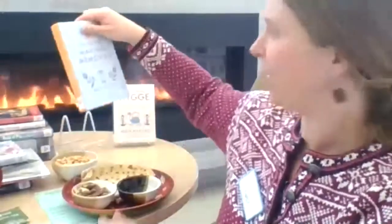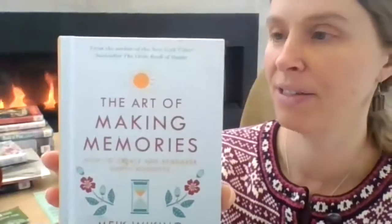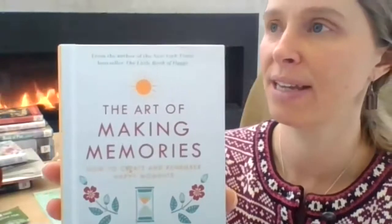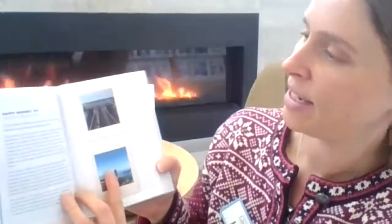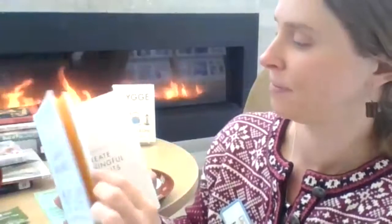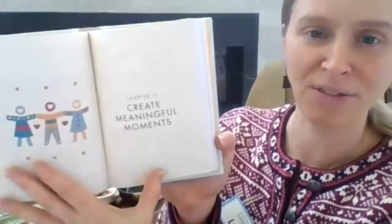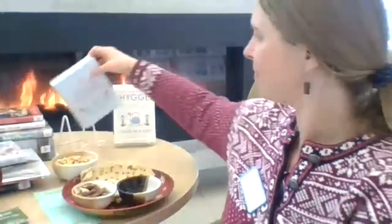This author also wrote another book, which is called The Art of Making Memories. A very nice, sweet book, also concise, and it has a lot of descriptions and ideas about how to create happy memories, which I think is really sweet. Create meaningful moments. So, two nice titles.